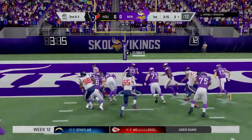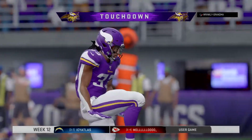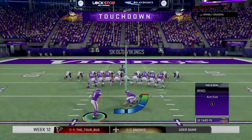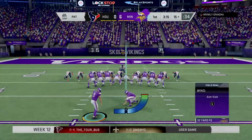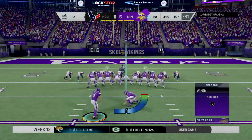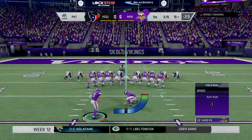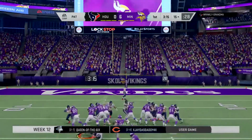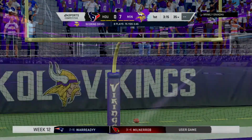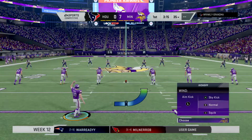On 2nd down, Cook. And he'll get in. Touchdown, Minnesota. Dalvin Cook. His 14th touchdown now on the year. And the Vikings take the ball down the field and score on their opening drive. Extra point right down the middle. And it's now a 7-0 game.